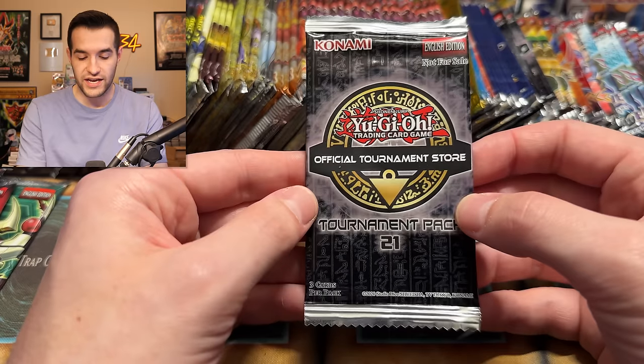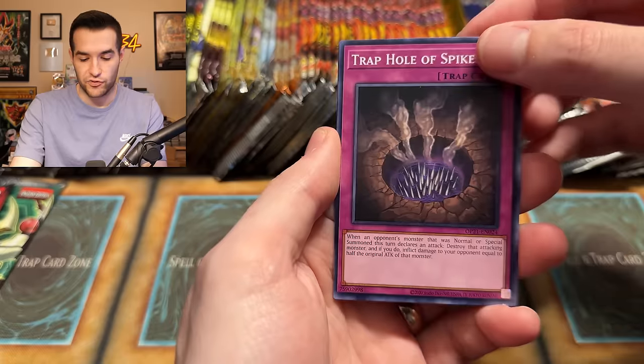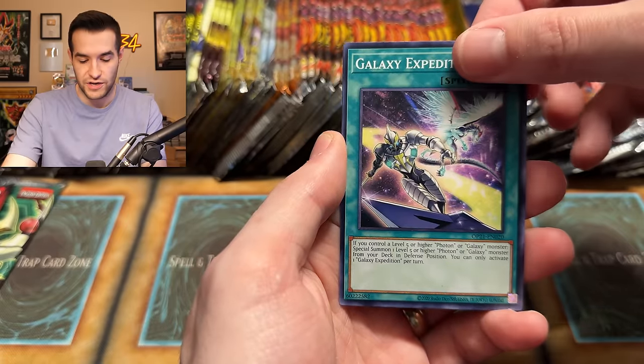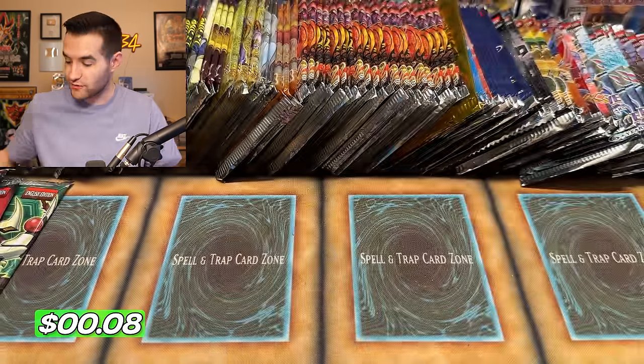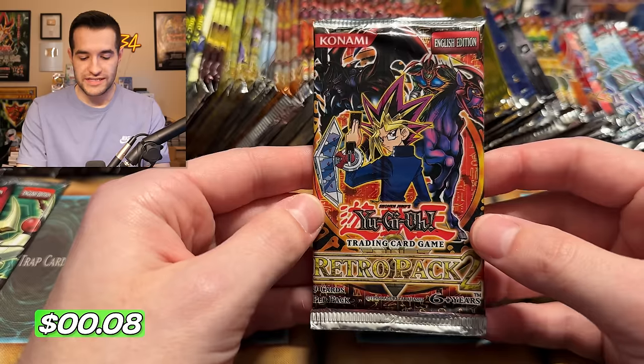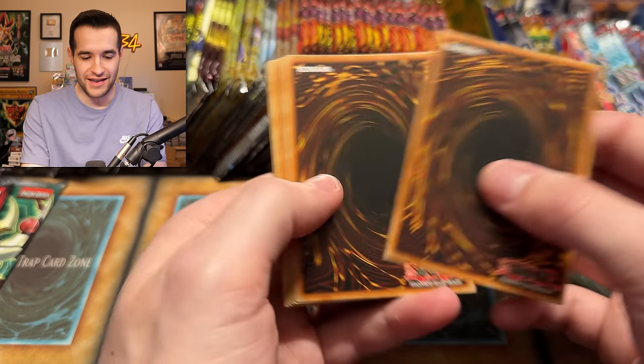Very epic. OTS 21. The newest OTS set. Will we get an ultimate rare out of here? Let's find out. We have Trap Hole of Spikes. Galaxy Expedition. And Light of the Branded. So we got a little branded action for you branded players out there. You know what it's time for. The Retro Pack 2. We've got one super so far, so I'm hoping for better pulls coming up.